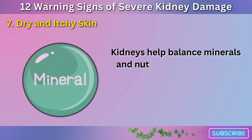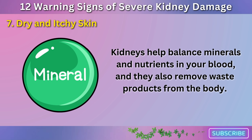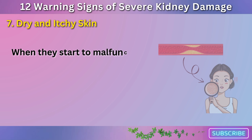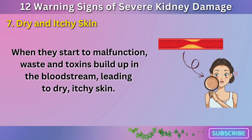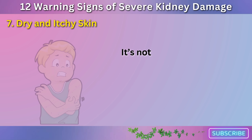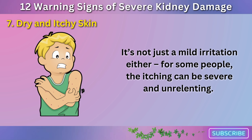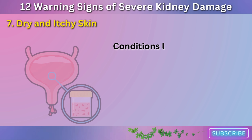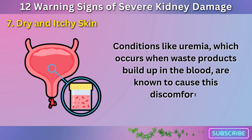Kidneys help balance minerals and nutrients in your blood, and they also remove waste products from the body. When they start to malfunction, waste and toxins build up in the bloodstream, leading to dry, itchy skin. It's not just a mild irritation either. For some people, the itching can be severe and unrelenting. Conditions like uremia, which occurs when waste products build up in the blood, are known to cause this discomfort.